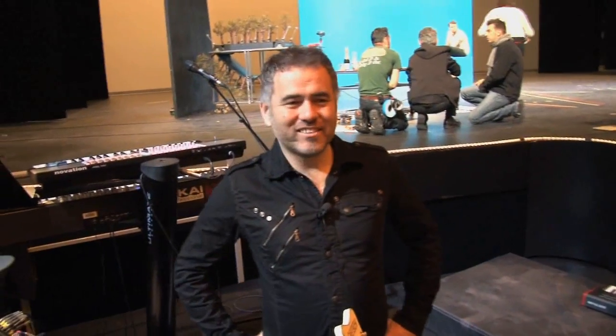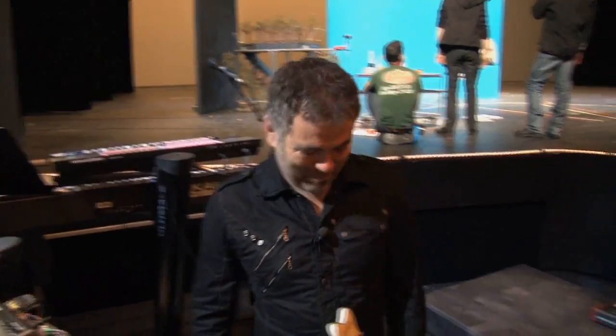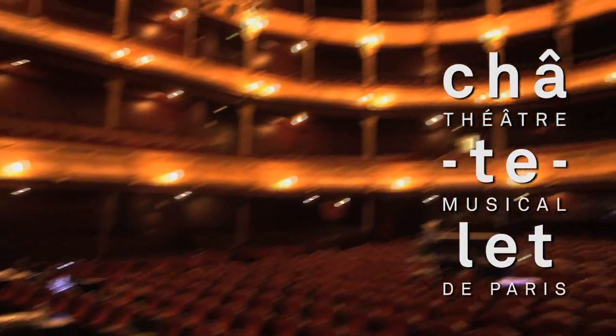Okay, so Popeye is going to be running from 29th of May through to the 7th of June in Theatre Chatelet in Paris, and it's a wonderful show. It stars Mark Ullman, Carl Barrett, Benjamin Biolay, Frederica Stahl and Anna Madison, and is a completely unique production. So come and see it.